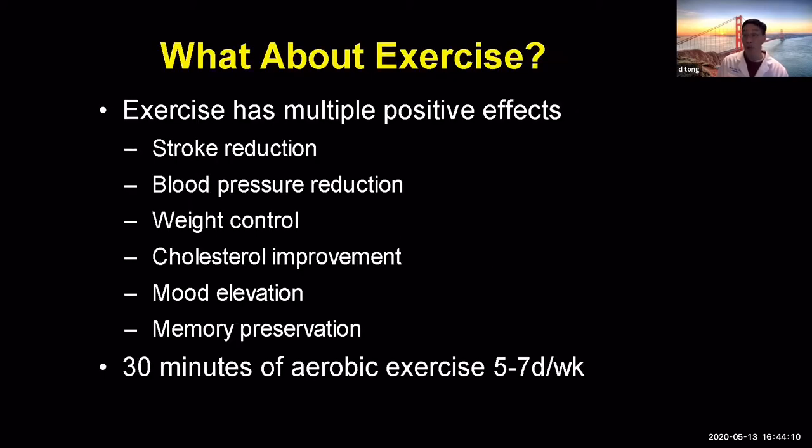Exercise is actually also very important and not commonly known that it does have an effect on stroke prevention. It does help prevent stroke. It prevents it directly by reducing the stroke risk. It also reduces your blood pressure. It helps with weight control, helps with cholesterol control. It improves your mood. It actually even improves your memory. So there's a million great effects of exercise and pretty much no downsides to it.